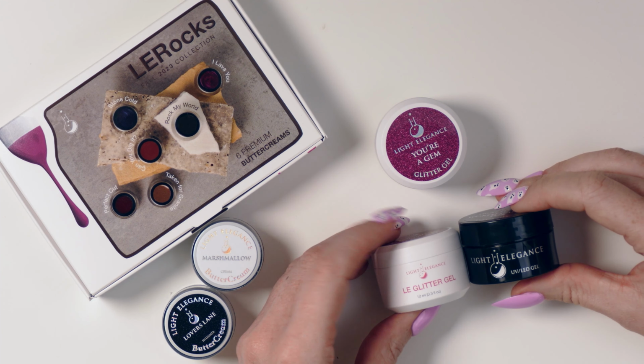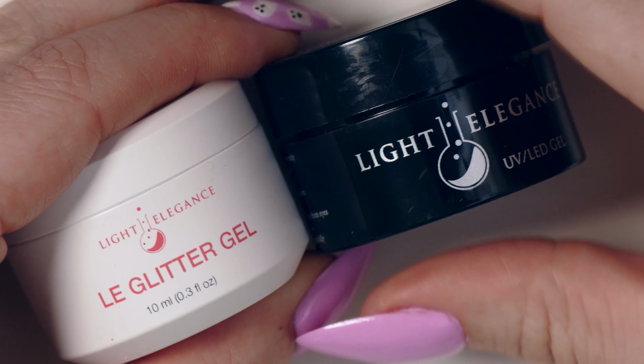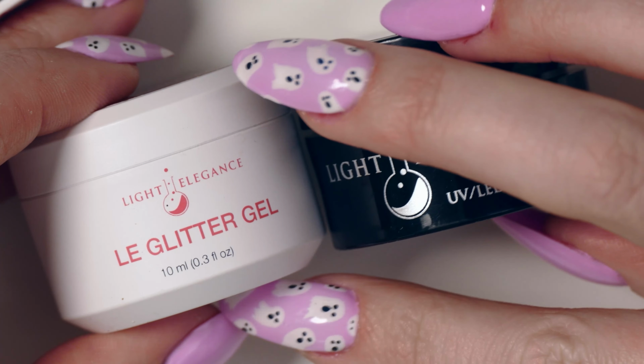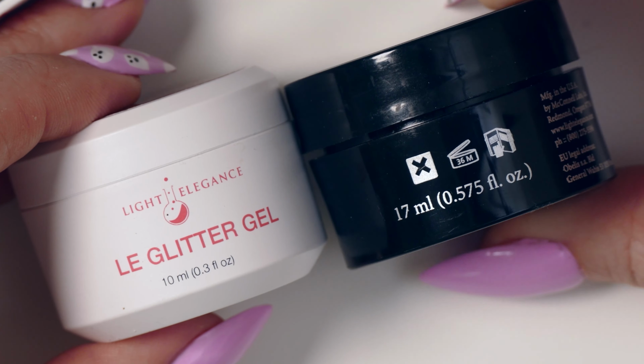So the new jars are white. Let me just zoom in a little bit here. So the new jars are white, and they also have kind of this tapered bottom and tapered lid. You'll also notice that the new size is 10 milliliters. The old size of these was 17 milliliters.